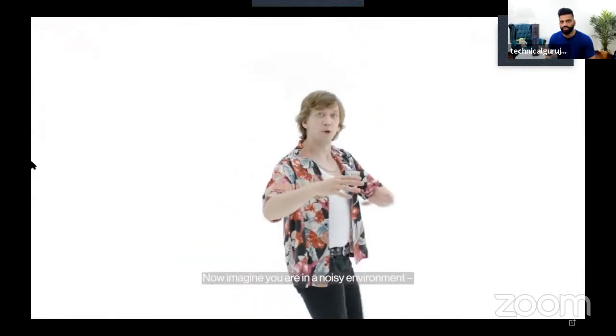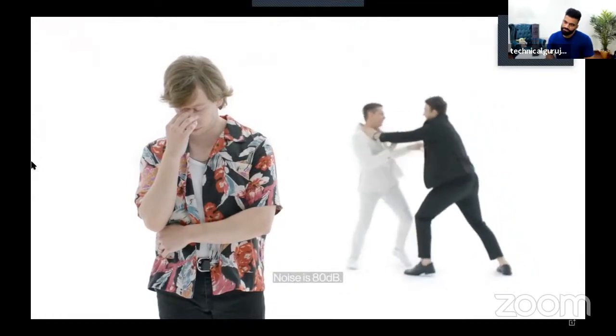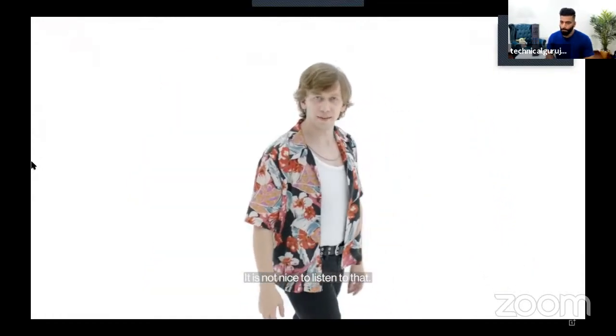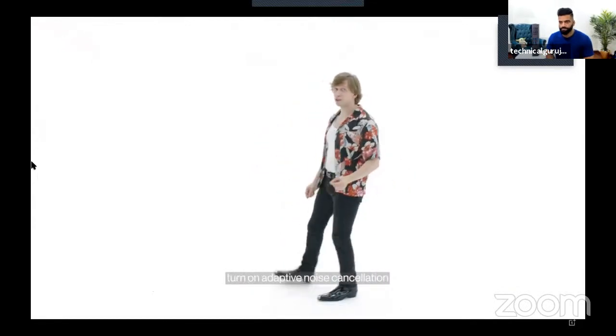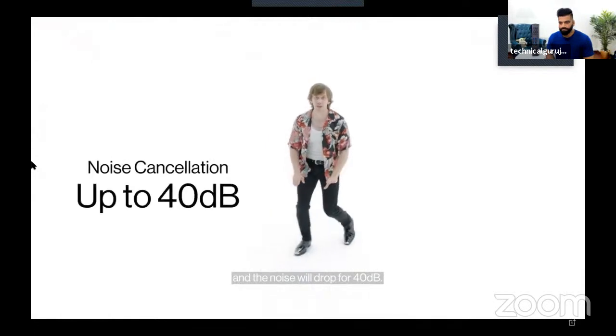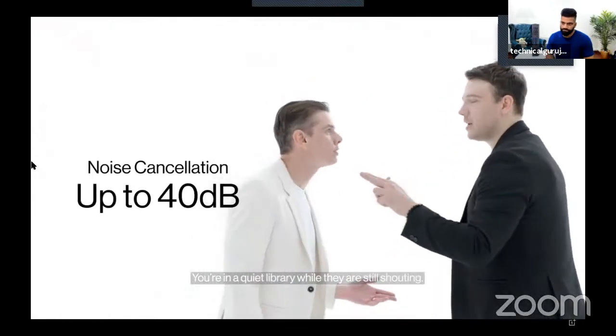Now, imagine you're in a noisy environment, like a shouting match. Noise is 80 decibels. It is not nice to listen to that. Just put your OnePlus Buds Pro on, turn on adaptive noise cancellation, and noise will drop by 40 decibels. Snap! You're in a quiet library while they are still shouting.